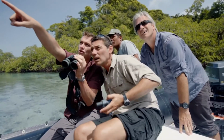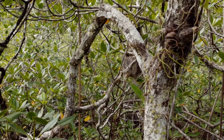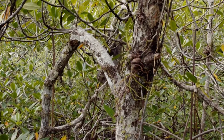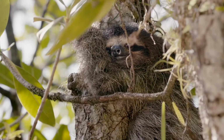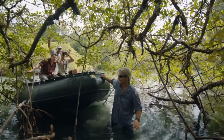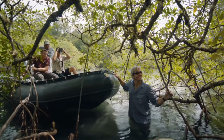Just look straight in the middle of these branches. Straight in there, there's like a dark clump. It's on the back side of the branch. Yeah, it's right up there. Really small. You can see his face just looking at us. He's looking at us. Yeah.